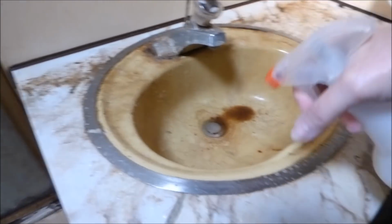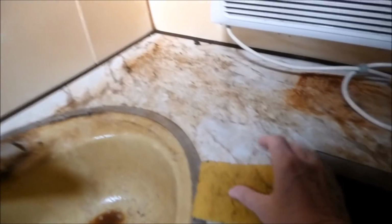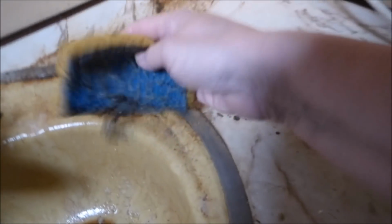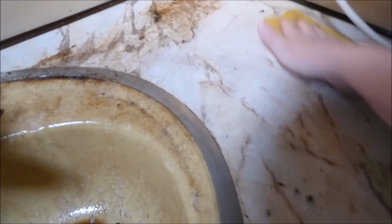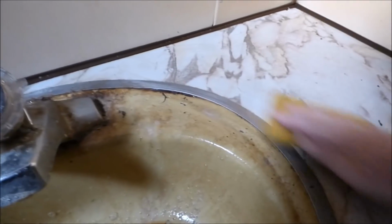I just took my gloves off, oh well, not worried. Okay, get my scrubby. Okay. I really think this is going to clean up nice. I hope the stain over here comes out. And actually, I don't mind this marble-looking countertop.